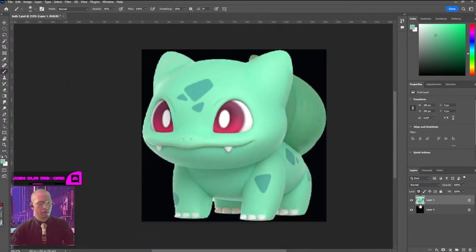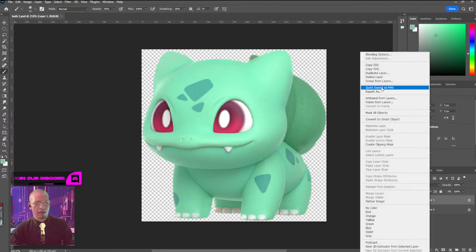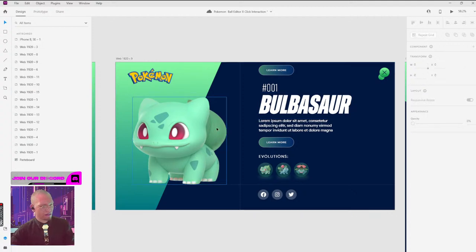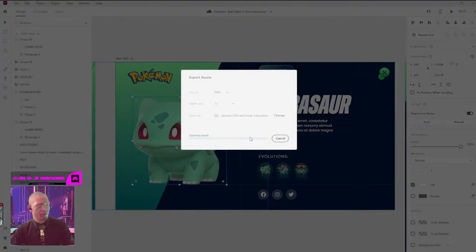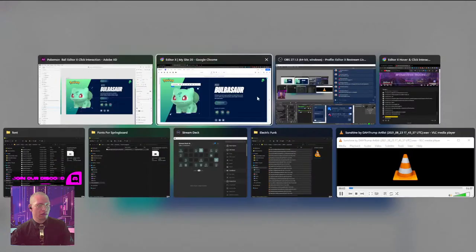Okay. Turn the background off, save this puppy. And the changes that I made here should be made here. It does look a little bit better. Export this. I'm gonna rename it bulb and I'll call it V3. Control export. I'm gonna close Photoshop for now.